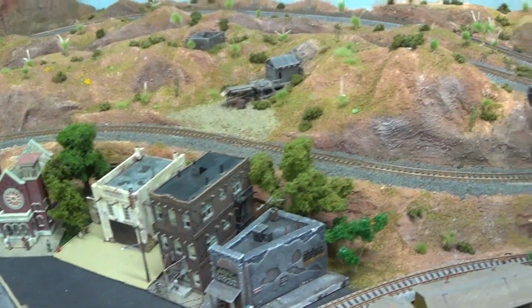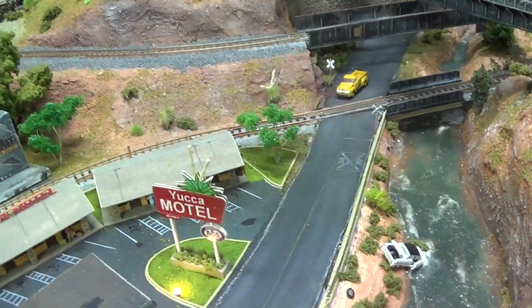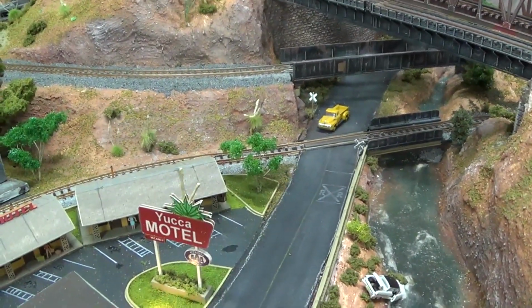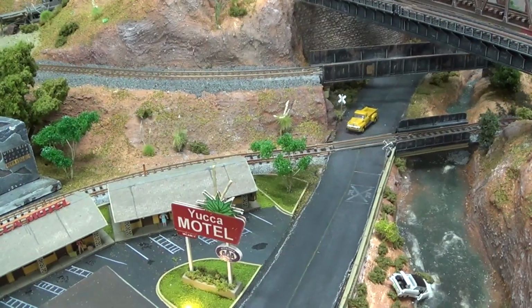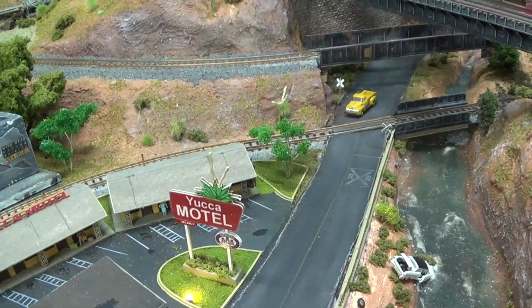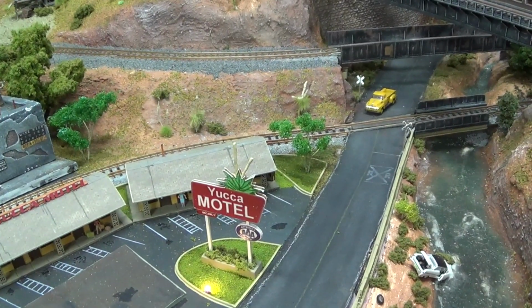If I swing back over here slowly, you can see, starting with the little corner of the hotel here, that I put a little tree of some kind in there. Don't know what those trees are. They're JTT trees, they come in a box. They're supposed to be forest edge trees. I don't know if I really care for the color of them, but I used it. We'll see how that goes. I might touch that up with a little bit of acrylic paint or something.